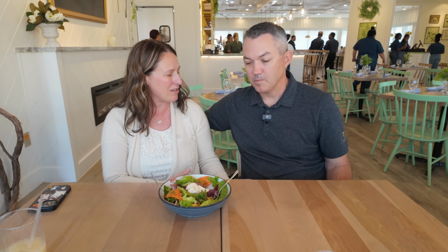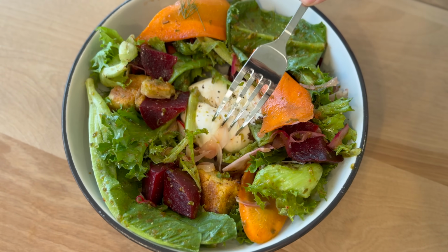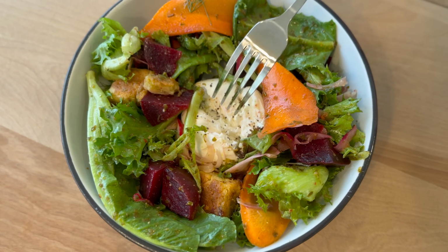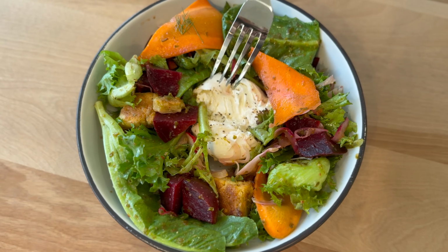What did you think? You love beets. I do. I love beets. I like the salad a lot. Our server said this is her favorite salad, and I see why. I love beets, and this is a really well done salad. It's different. It's not like anything I've ever had before. I'm not thinking, oh, this is like the salad at the Columbia back home in Tampa, or like the salad here or there. I really don't think I've ever had a salad like this.